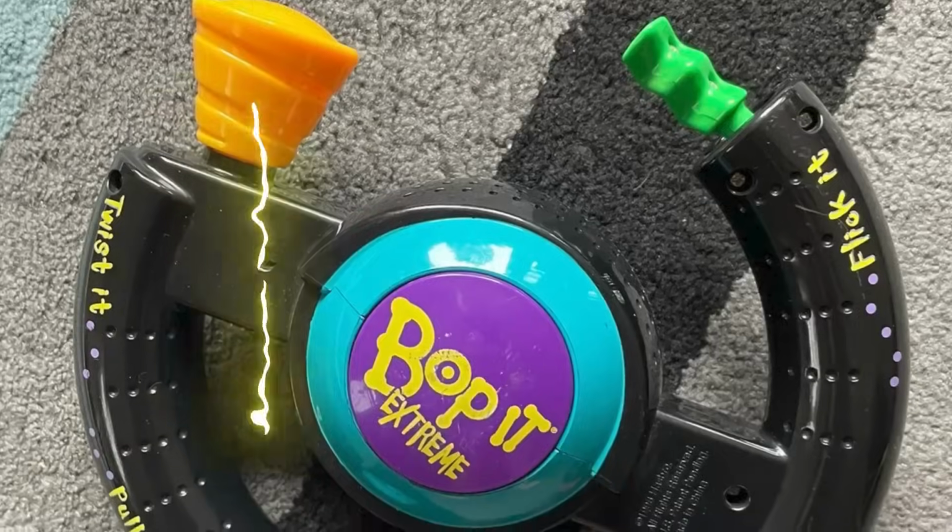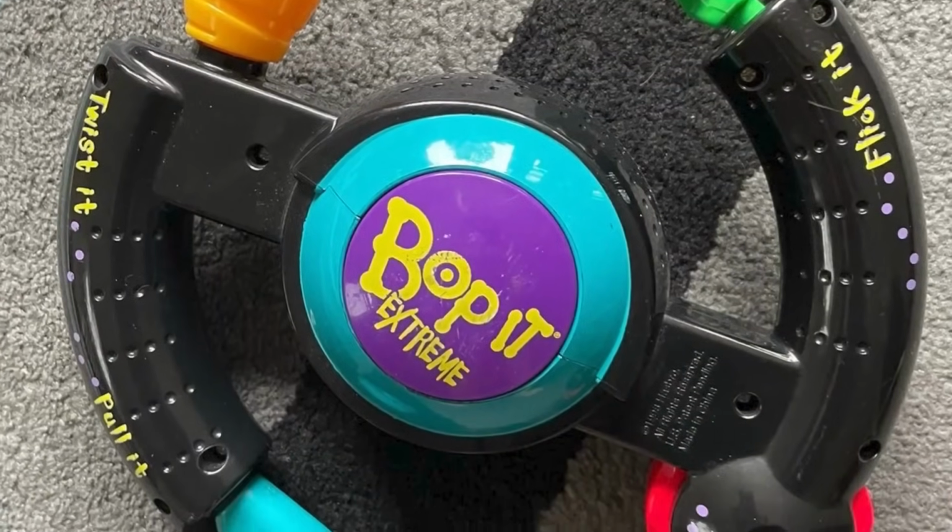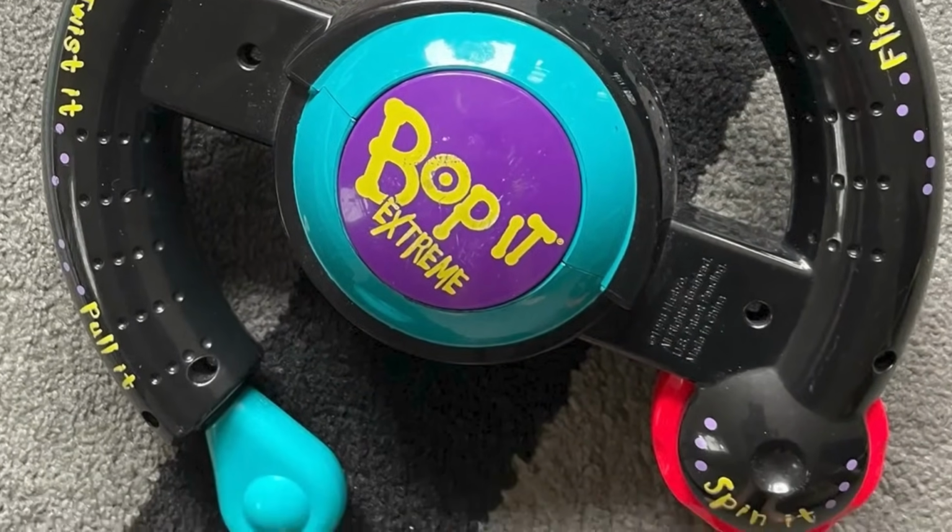To jog your memory or teach some new folks, the original game of Bop It has 3 main features. Bop It was a button on the side, Twist It was a twisting handle on the lower left side, and Pull It was a pullable handle near the top. The device would call out one of the 3 instructions, increasing the speed as the game progressed. Whenever the player fumbled or missed the call, the game was over.